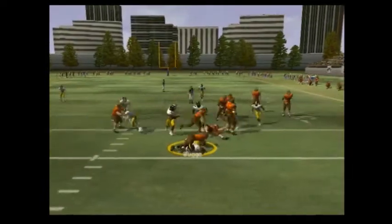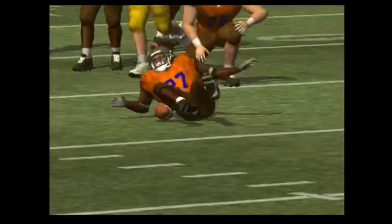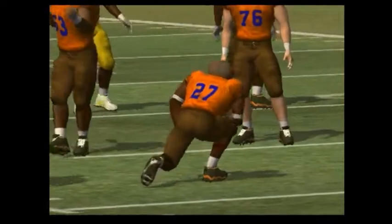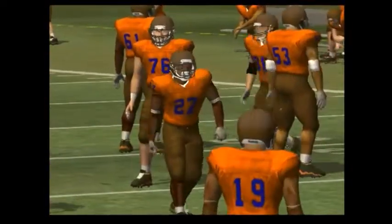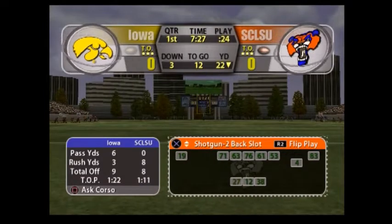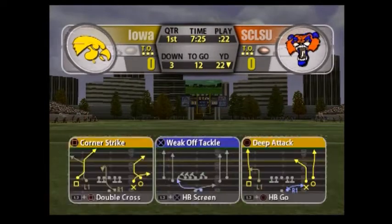Again, he'll get the call. He's gobbled up in the backfield. And that was a good stop by the defense. They got him in the backfield. That's a great example of quickness by the defensive line. It allows you to break away from those blockers before they have a chance of moving you away from the play.